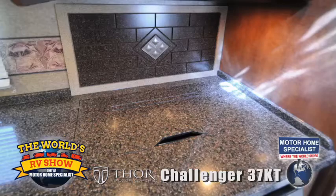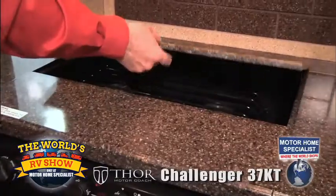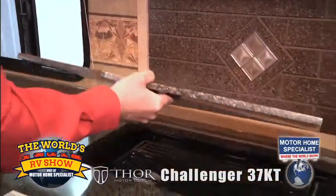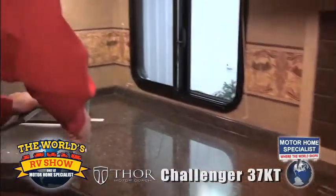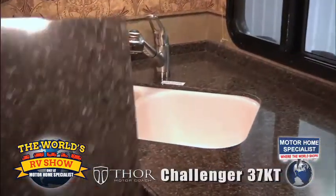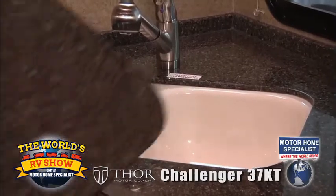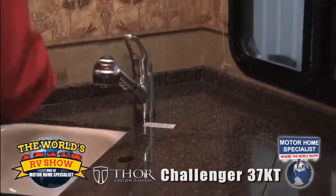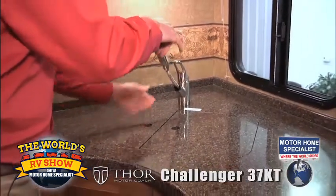All your countertops are solid surface countertops, which will be standard build. You'll see here, nice thick solid surface countertops. And then you're also going to get an undermounted sink here. So when you're cleaning off the countertop, you can just brush all the crumbs right into the double bowl sink. And then you're going to have a faucet with a sprayer that actually pulls out.